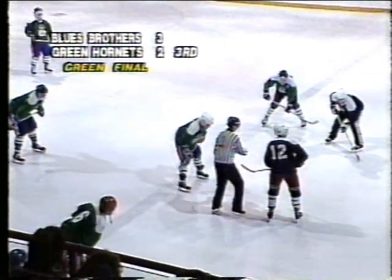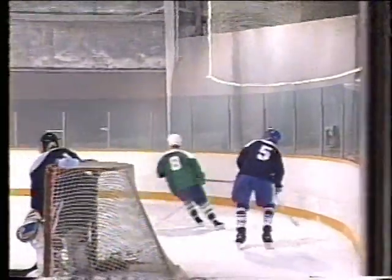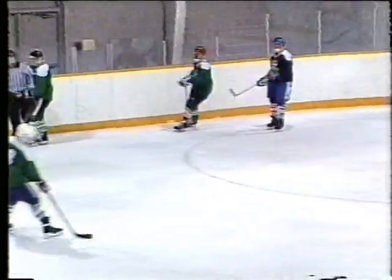Face-off will be at the blue line in the Green Hornet zone. And now the puck is brought back to center ice over the blue line into the Blues zone. Penalty is running out now on the Blues. Both teams are even-handed here. Puck is now brought back behind the net of the Blues Brothers. Whistle's blown, and we'll see a face-off.